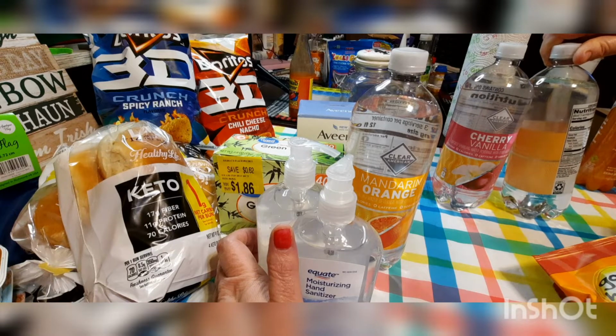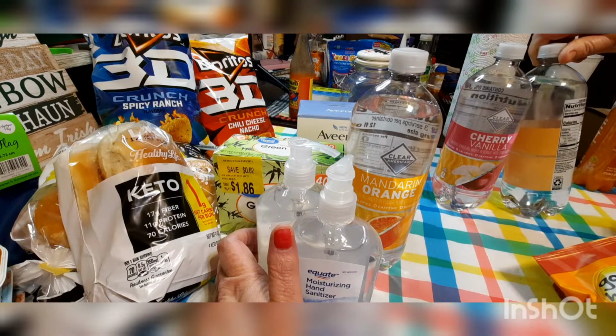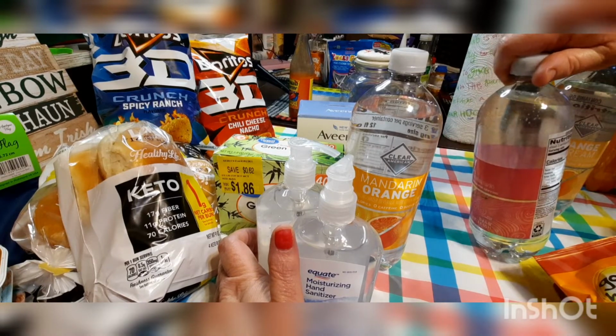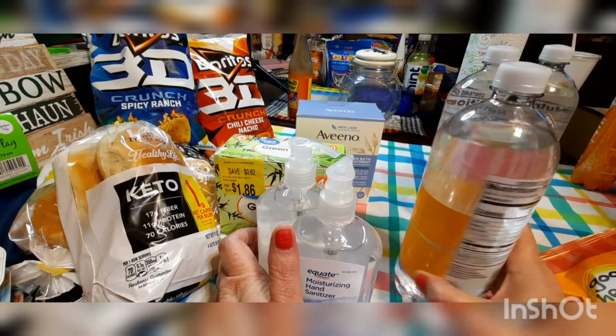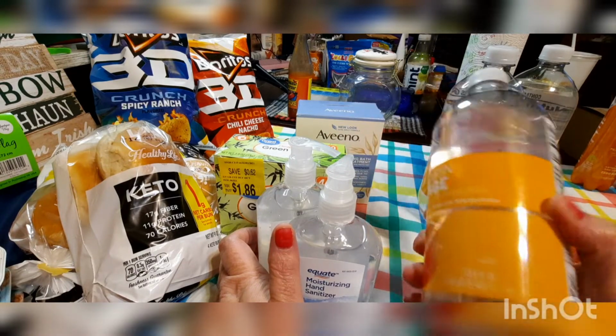One serving has no soda. The whole bottle has 10 grams of sodium and no carbs. No, sorry, 2 carbs on this one. 2 carbs on that one? Yeah, same on this one. 2 carbs for the whole bottle. But you can't drink a whole bottle in one sitting. It's 33.8 ounces. Yeah, so that's not bad. This is a huge bottle.